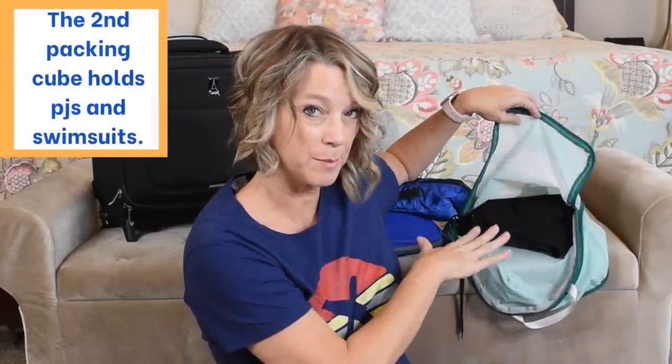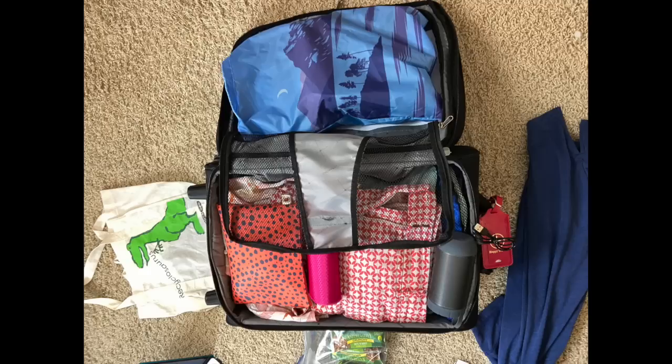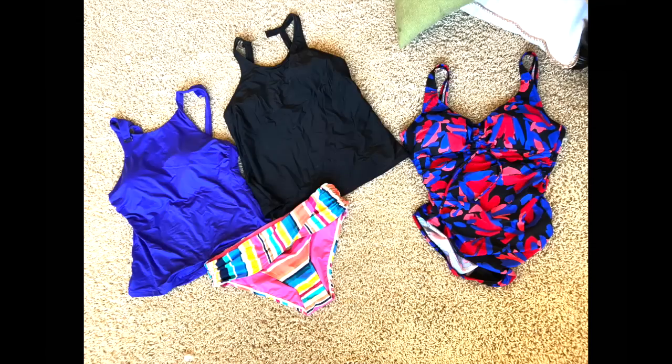I have a whole video on compression cubes, but in the second compression cube, I'm packing the rest of my stuff like pajamas, all of my swimsuits. And one thing that I like to do for a beach vacation is to spend my money on one top or one piece.